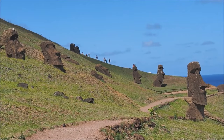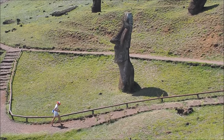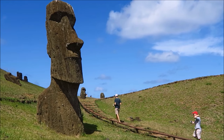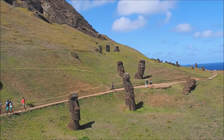Rano Raraku is yet another volcano crater found on the island, and it is also the site of the quarry that supplied the stone for the hundreds of Moai that can be found on the island. The quarry is believed to have been in use for a span of 500 years up until the early 18th century when activity ceased. It would also appear that this site was abandoned in a rush, since many of the Moai here are unfinished.